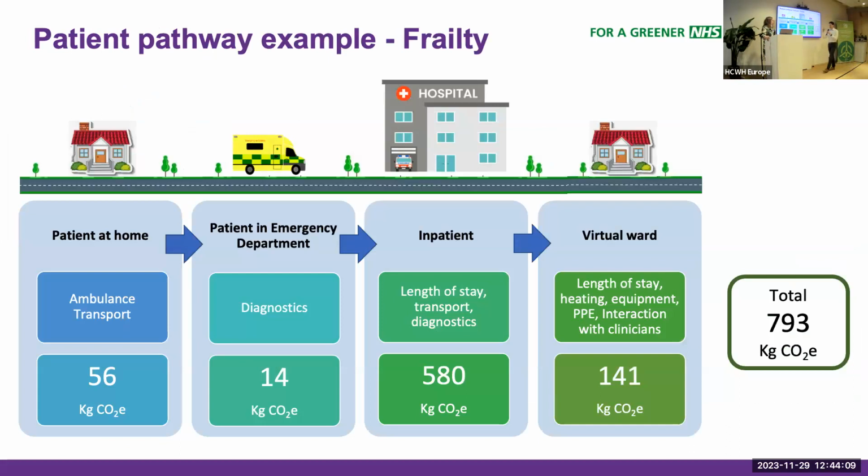That's quite difficult to understand from a large-scale view, so it's much easier to see from an individual patient's journey. This is one of our more costly patients who enters our virtual ward.